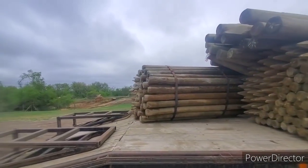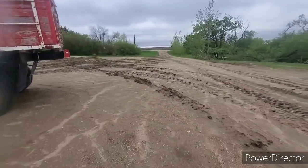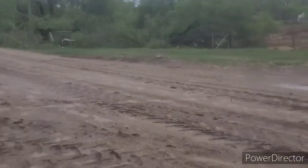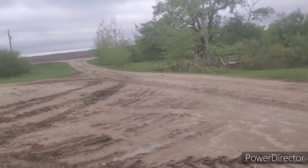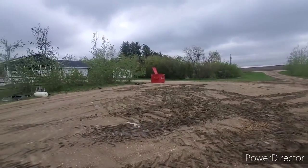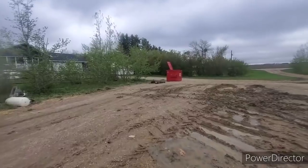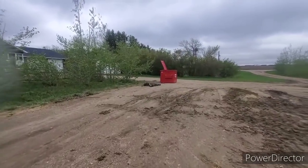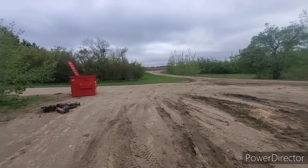I'm probably gonna unload these here later on, but got some other stuff to do. Maybe pick up a few more trees and branches. Not quite done that yet. I got the main yard here already. Yeah, it's a work in progress. I got all this stuff cleaned in here, so that's good. But anyway, talk to you in a bit.